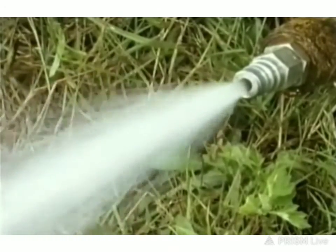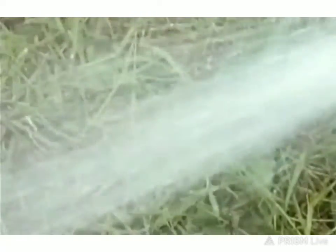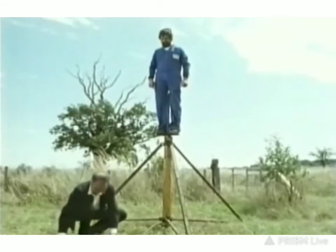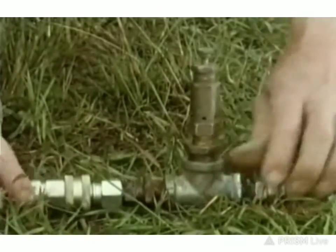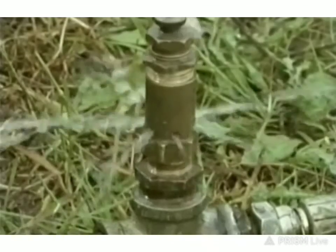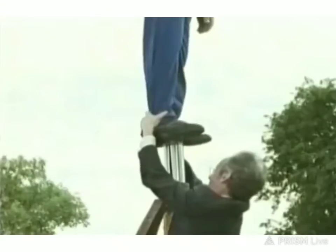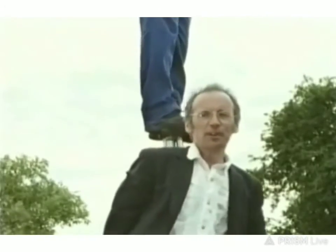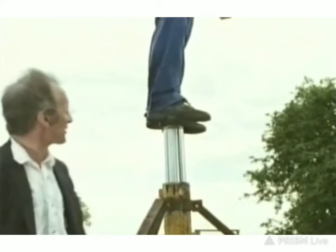Of course the water can't come out any faster. To make it even safer, Tim has now fitted a pressure release valve. This still lifts me okay, but if Tim hangs on me, it limits it, so there's no way you can overload the device. Hydraulic power has proved so effective that it's now used on all kinds of machines.